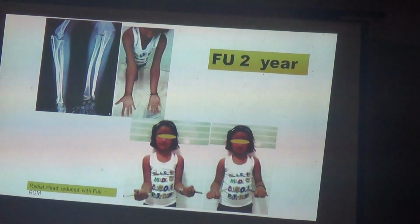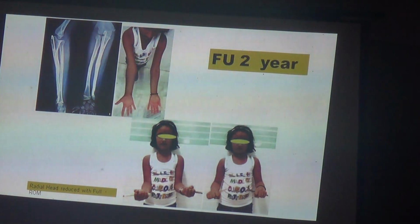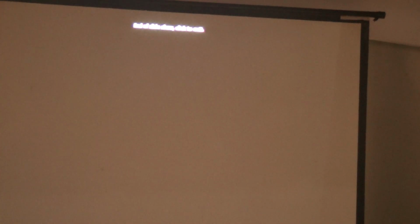And that's the time we remove the fixator, and you can see a longer follow-up. She's got good progression, supination, elbow movements, and her radial head is still inside. Very good work. Over-lengthening the ulna is the key to stability of the radial head. So these were the two cases I have to discuss. Any questions?